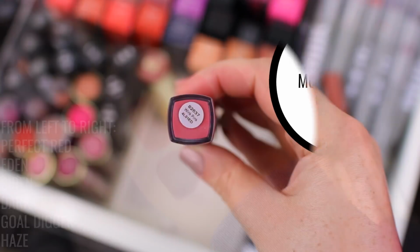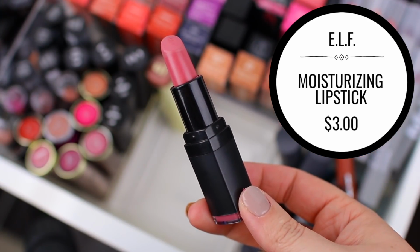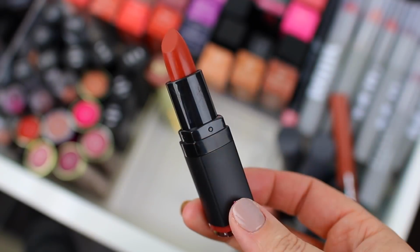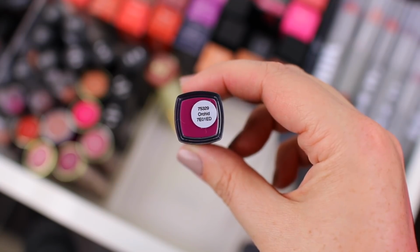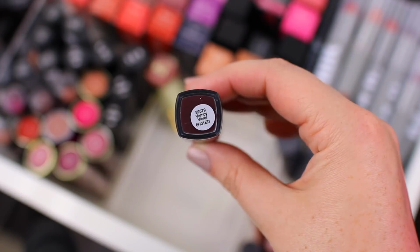And then moving on to the e.l.f. moisturizing lipsticks. These are really, really nice. They're probably my favorite e.l.f. lipstick formula. But again, I don't find myself wearing all of the colors, so I need to get rid of a couple of them. I'll swatch them and then decide which ones to keep and which ones to declutter. But if you're looking for a good e.l.f. formula, these are really, really nice.